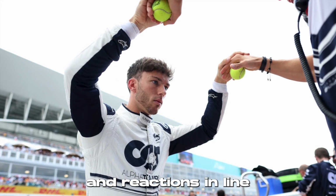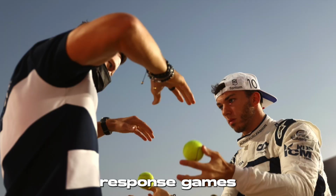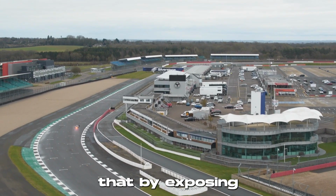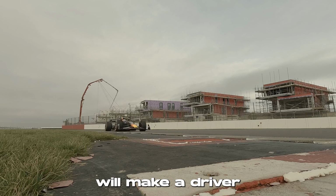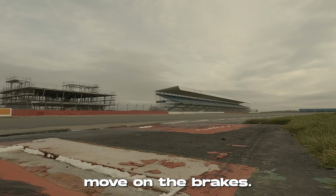Keeping their focus and reactions in mind is something drivers train before a session with tennis ball catching exercises or flashing light response games to prime their body and mind for what it's about to go through. They draw on the idea that by exposing the body and brain to the stimulus, it will have a positive influence on their ability to do the same later on. Firing up their reflexes like this will make a driver more able to react quickly when the lights go out, when a crash happens in front of them, or when making a late move on the brakes.